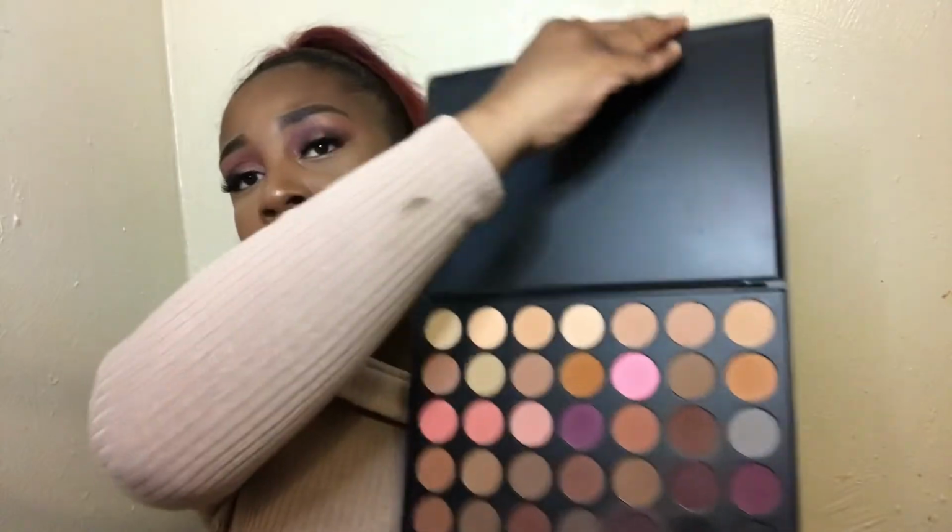I also have this Morphe 35N eyeshadow palette that I got a while back, and I hardly ever touch it because I'm just not familiar with it. And if you do go out and get a high-end palette, like a Morphe palette, or even these palettes I have here, or this new one I recently got from Ulta, whatever palette it is, you could always go on YouTube and look to see what looks people have done with that palette, so that you have a good idea of what you could possibly do with the palette that you have.